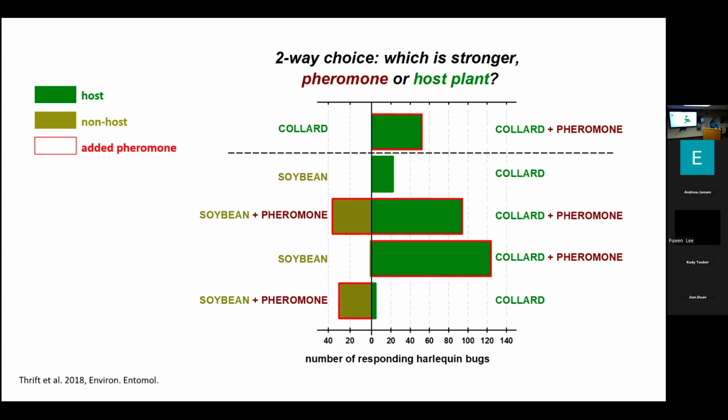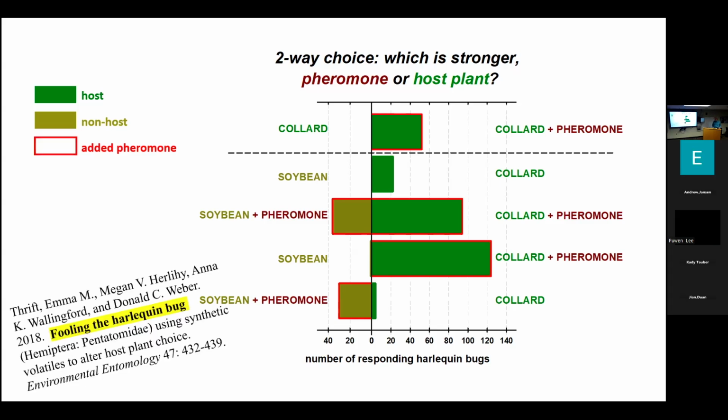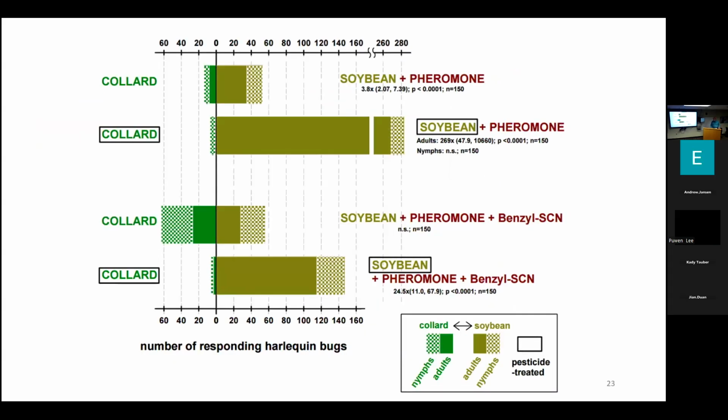We wanted to see if we could fool the harlequin bug. And when we put both pheromones, there is some attraction to the soybean, but when we put only the pheromone on the soybean, the bottom set of bars there, you can see we have fooled the harlequin bug. And if you know what a harlequin is, they're all about fooling. So we were also interested in this phenomenon, which we always have to keep in mind with attraction and arrestment. So a bug can be attracted to a plant, but if it leaves soon afterwards, you might not be able to observe that.